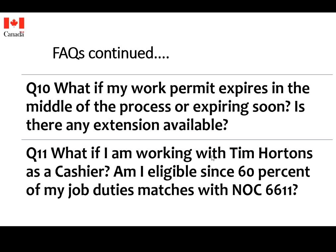What if I am working with Tim Hortons as a cashier? Am I eligible since 60% of my job duties match with NOC 6611? Now, this is not just with the cashier at Tim Hortons. There are so many job profiles, like if you're working in the role of security guard with different companies, and your experience is conflicting or clashing. So I'm going to talk about that in detail.